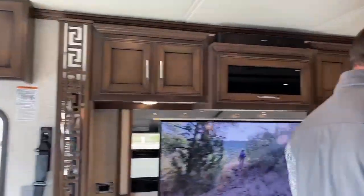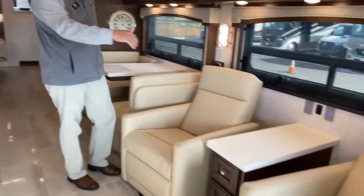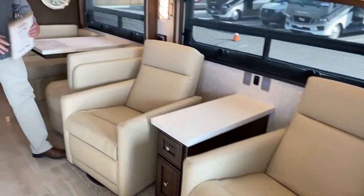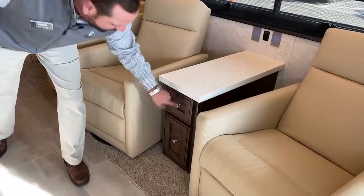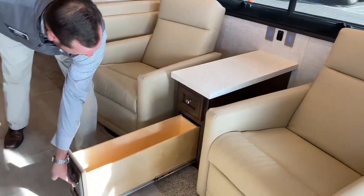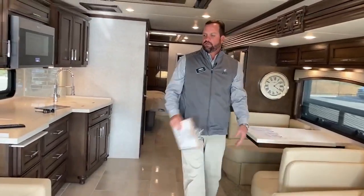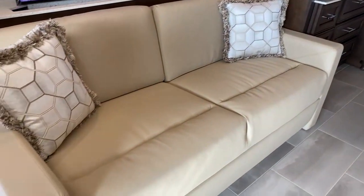So this 4369 comes with the opposing door side recliner, they call it the rocker recliner chairs. It's got some good storage here. These pull out, give you a couple cup holders there, and down below here it's got some great storage. Soft closing drawer glides. The sofa does make into a bed. It's a fold and tumble style sofa.